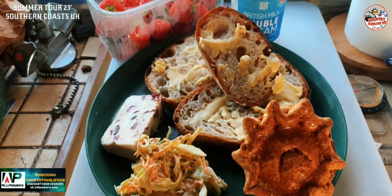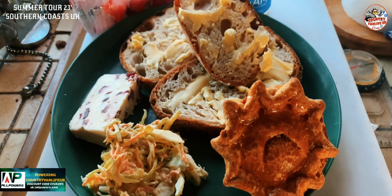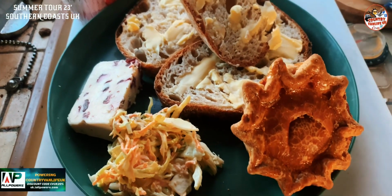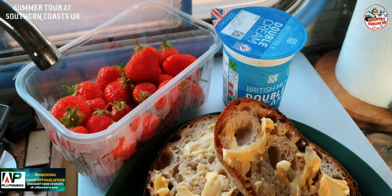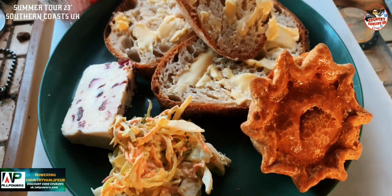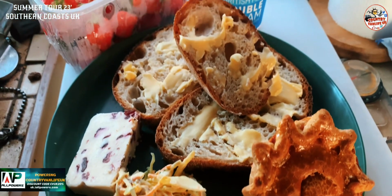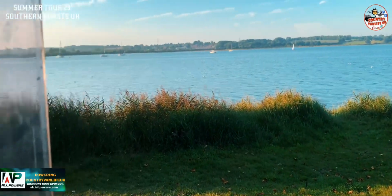Look at that. Crusty, fresh soda bread from the village I was at last. Handmade coleslaw. Locally made pork pie. Bit of cranberry cheese, strawberries and cream for afterwards. And we love summer. No cooking, no power, nice and cheap. In the van anyway. Lovely jubbly, hey Skye. Lovely, we're gonna enjoy this. The sun is starting to set, absolutely stunning.